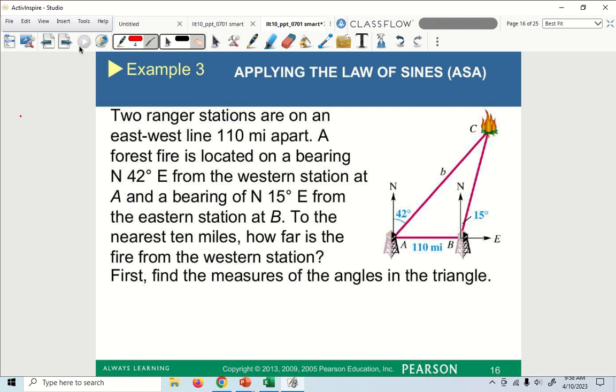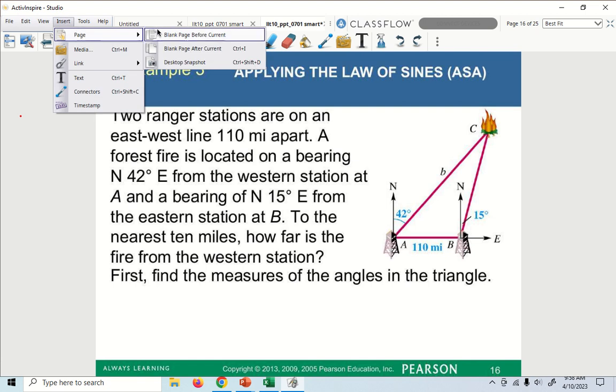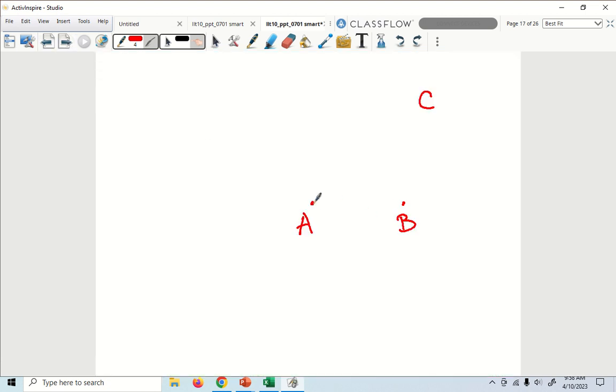First, find the measure. So I'm going to start off with a couple points. I have A, B, and then C is going to be somewhere over here. So I'll find this out in a second. So it said AB was on the east-west line, right? Okay. East-west line, 110 miles apart. So AB, right here, 110 miles.